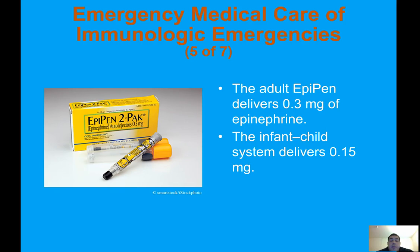So the adult EpiPen delivers 0.3 milligrams of epinephrine. The infant child system delivers 0.15 milligrams. You have played with these before a little bit. You know how to use them. You know where to use them, on the thigh, outer mid thigh. You're going to hold it in for 10 seconds. So this is a two pack. It comes with two pens. A lot of people who do carry EpiPens are going to have a duo injector or two doses.